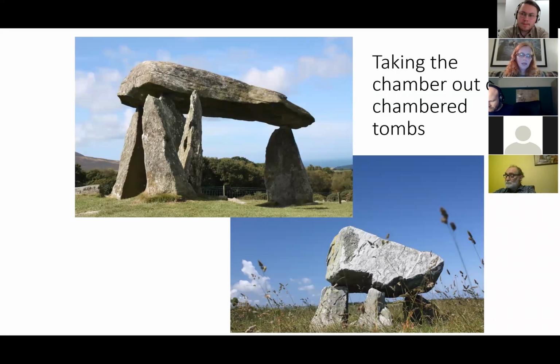And Colin himself had been working up with the Ring of Brodgar up in Orkney, and had discovered that the stones in the Ring of Brodgar come from a whole series of different places in Orkney and were very carefully composed in that location. So we began to explore whether or not this was happening in the same way in the early Neolithic.